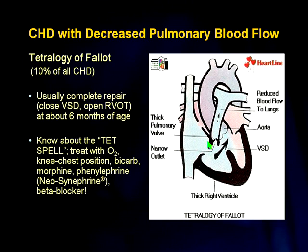Know about the tetralogy spell. Before surgery, when we used to let the kids get a little bit too old, they would wake up in the morning, very hyperpneic, cyanotic. They would get themselves into a knee-chest position. They were having a cyanotic spell. And before the days of congenital heart surgery, the mothers would just put the kids to bed and hope they woke up in a few hours.